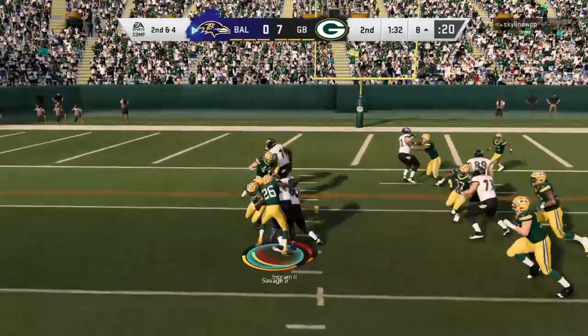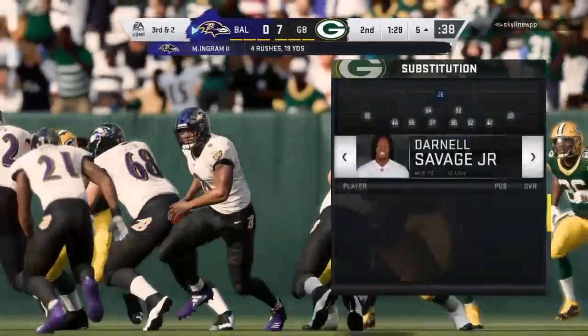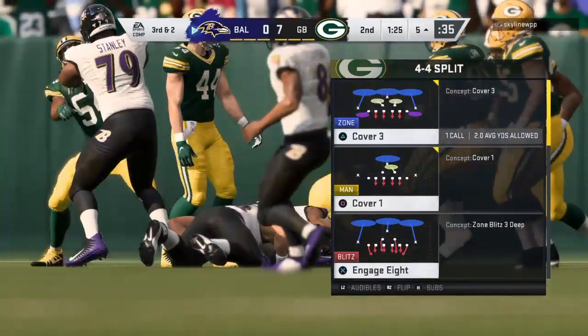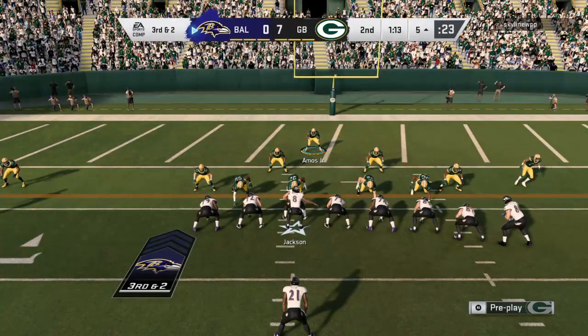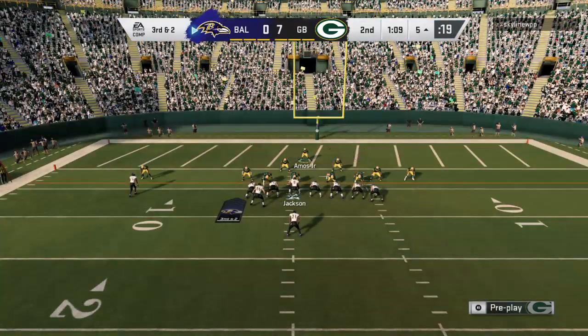On 2nd down, it's Ingram, and he's brought down right at the 5-yard line. Give him 2 on the play. Typically, we think it's the strong safeties that are better tacklers, especially closer to the line of scrimmage amidst traffic. But in this case, how about the free safety coming up and making the big-time play?